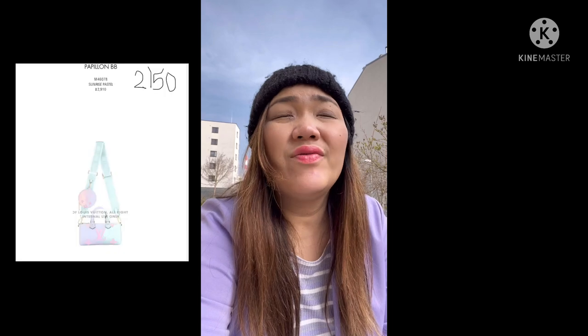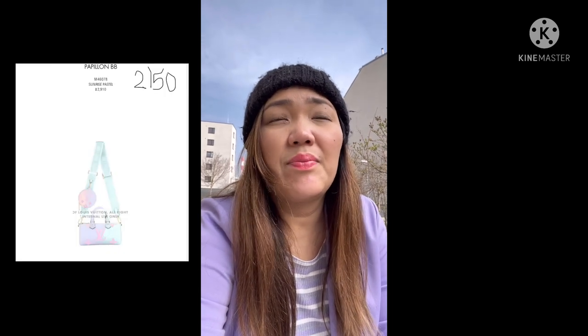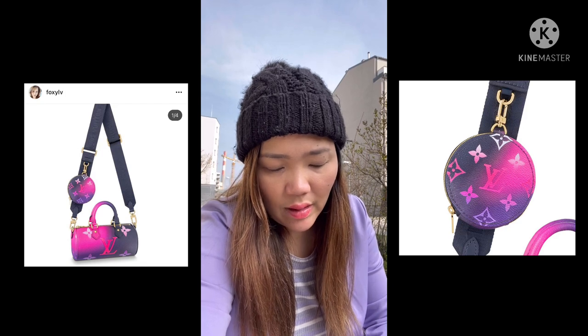Yeah. Today I also tried on the Papillon BB bag. I think it's very tiny, and I think for the pastel one it will cost about 2,150. I think the price is too much for a small bag, and you cannot really put so many things inside. So I will pass on this one. The Papillon BB will come in midnight fuchsia, and it also has the pastel one. The price, I told you already, it looks so pretty in the other color as well.